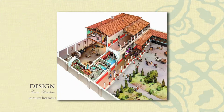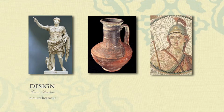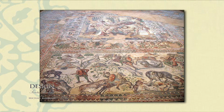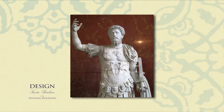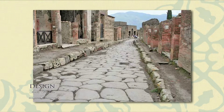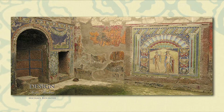During this time, home decor and accessories became the norm as humans began entertaining their peers. Common accessories included statues, pottery, and mosaics. At the ancient city of Pompeii, destroyed by a volcanic eruption in 79 AD, there are examples of Roman dwellings perfectly preserved by the fallen ash that were only excavated within the last century.